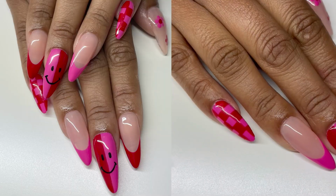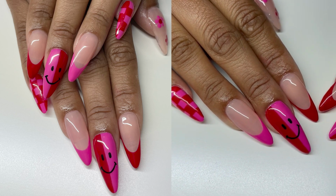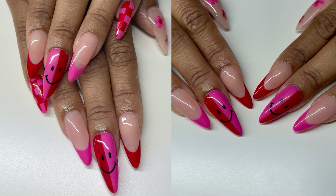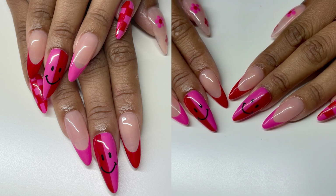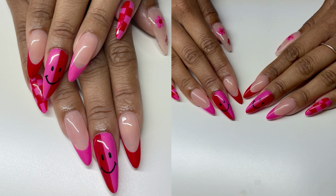And I actually did have another client that I did this week, although I wasn't filming, but I'm gonna insert the pictures or video from that nail set here. It was super cool and unique. I've never done one like this with a checkerboard design. And then we did the two-tone with the smiley face. It was super cute and very different for me. And I love when I get little inspos like this because it gives me a chance to practice things that I don't normally practice. So I really, really love this one.